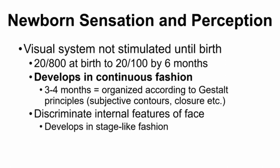But sticking with our vision discussion, this development from very, very poor vision at birth to still poor but better vision a few months later is going to continue in a continuous fashion. So we see this gradual increase. The more they're exposed to things, the better their perception gets, the more stuff develops, and so everything gets more and more accurate in a pretty progressive way.